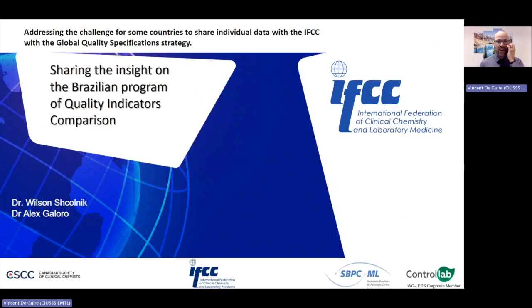The first strategy is looking at how we can produce global quality specifications. It is challenging for a national QI comparison program to provide individual data in the IFCC program. So we're trying to find a way so national programs can provide the overall score of a specific QI with the number of participants included, and pulling this all together to end up with thousands of labs included in the calculation. This is a nice project that is co-led with Dr. Wilson Skolnick and Dr. Alex Gallero from Brazil.